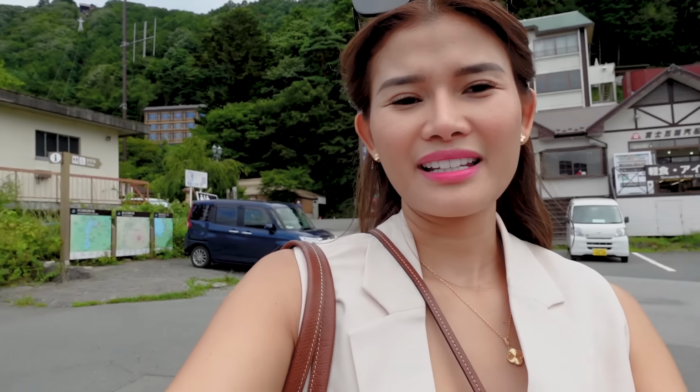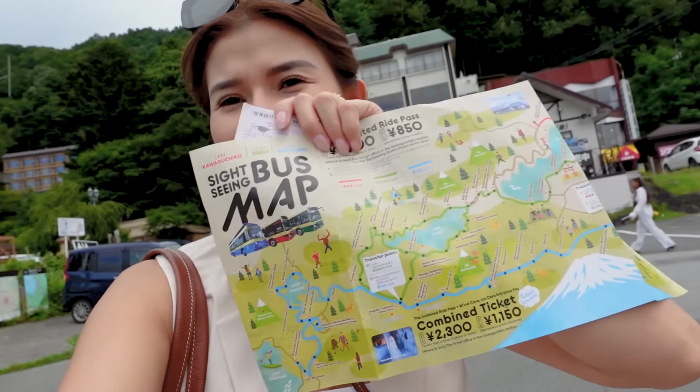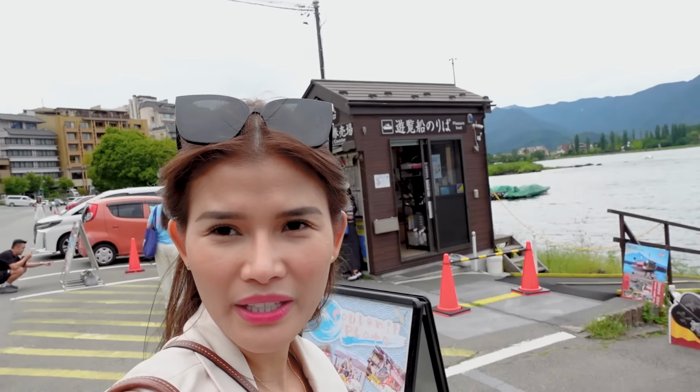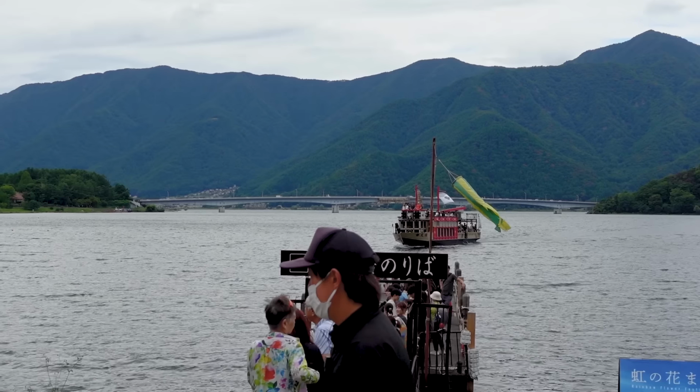This is a bus ticket, guys. So for this pass, it is unlimited ride pass for 1,700 Japanese yen. So you have a lot of access dito sa Mount Fuji. And then from the station, we took a bus using this card. And now we are here because for the next activity, we are doing the Kawaguchiko Apari cruise.